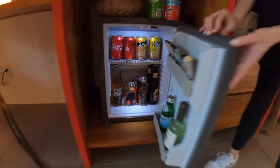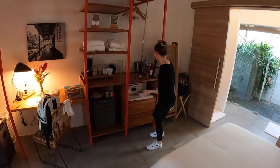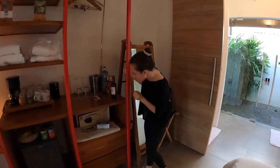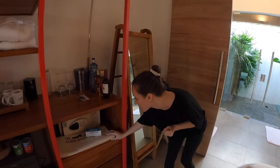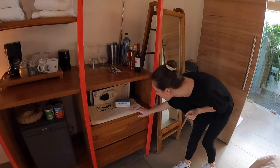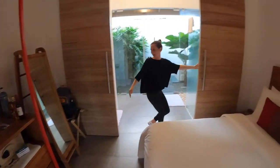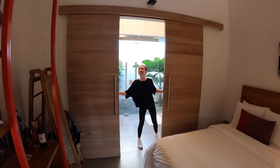I mean, with everything. Some water, some other alcohols. I'm not quite sure what. Oh, this is for laundry. Okay, nice. Full-length mirror, which is great. And then look at the bathroom door. This is so cool.